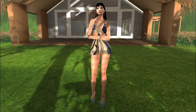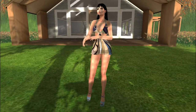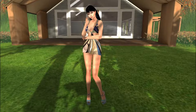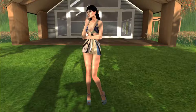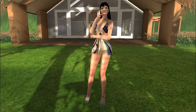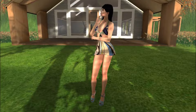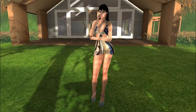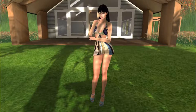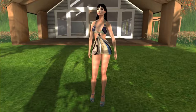The first one is the dress. This dress is the margarita dress, and it's adorable. It comes with a HUD. It is several different textures, and I really love it. The second item I'm taking out of for this video is from her Pamela dress. And that is the heels, the platform heels, and the earrings that I'm wearing, which are just absolutely adorable.